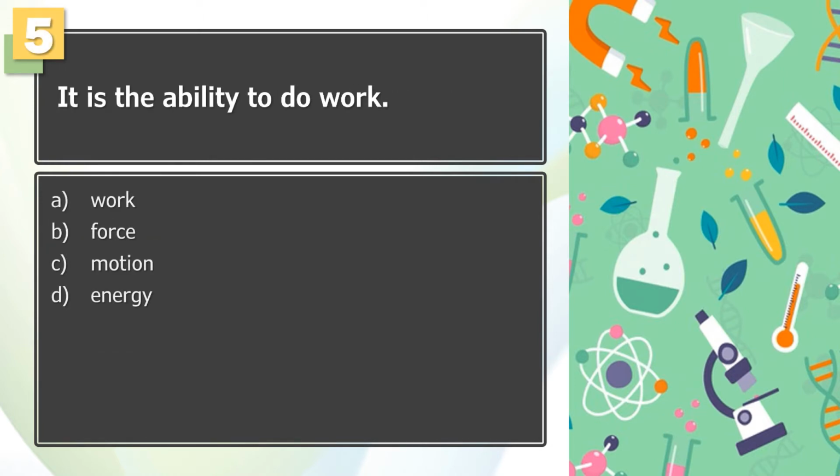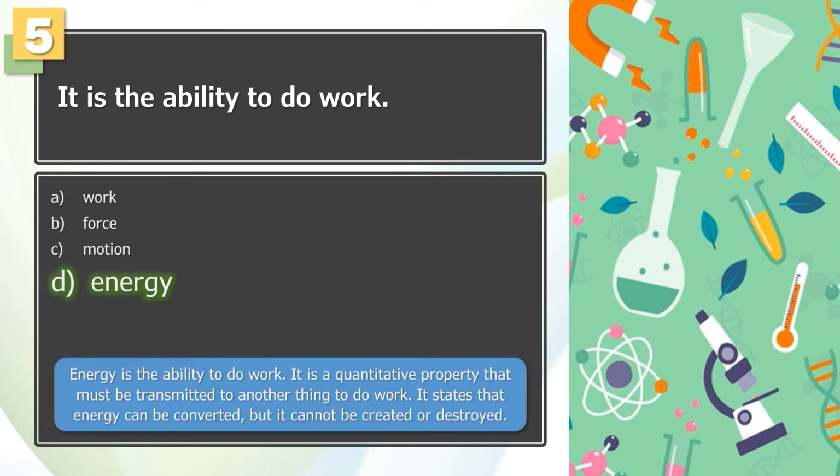Number 5. It is the ability to do work. A. Work. B. Force. C. Motion. D. Energy. The answer is D. Energy is the ability to do work. It is a quantitative property that must be transmitted to another thing to do work. It states that energy can be converted, but it cannot be created or destroyed.